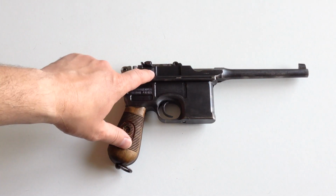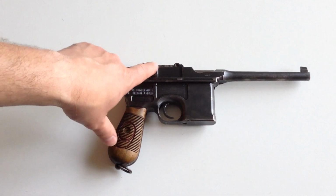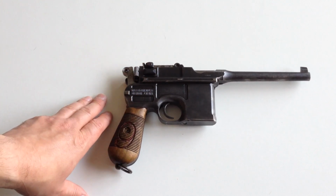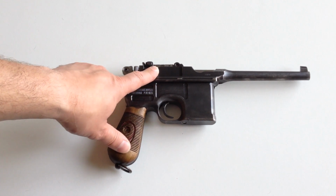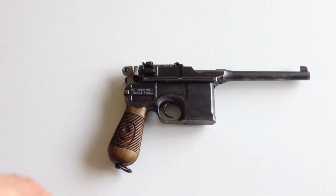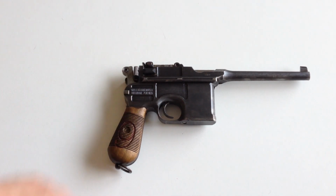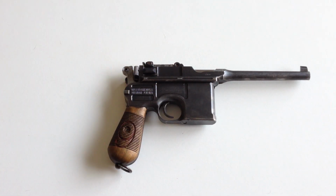One thing you'll notice on mine, I did change out the bolt stop. This one is a brand new, newly made bolt stop from KB International. I do still have the original matching numbers bolt stop, but since I'm shooting it, I want to go ahead and be safe and not damage the original just in case. And that's why I'm using a brand new bolt stop. Also, I've replaced the springs in it. So, anyway, I recommend doing those things if you're going to fire your Red 9 Mauser.